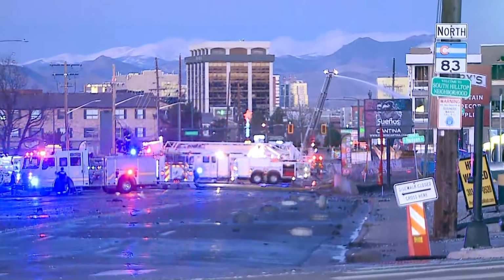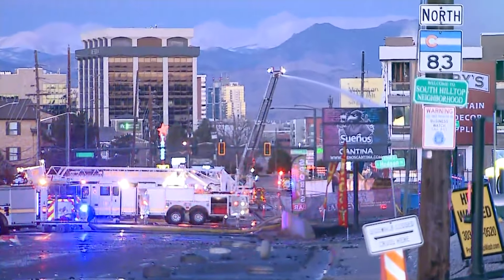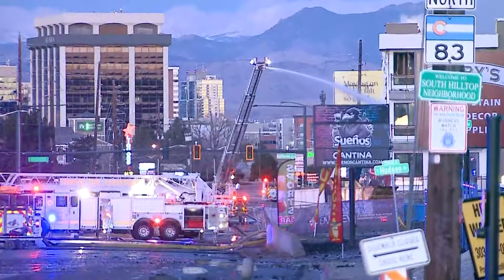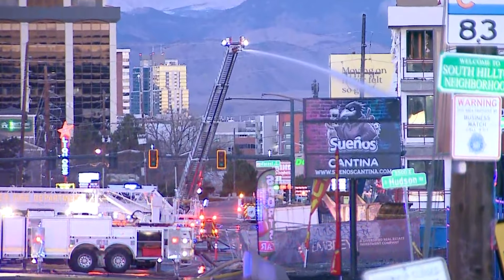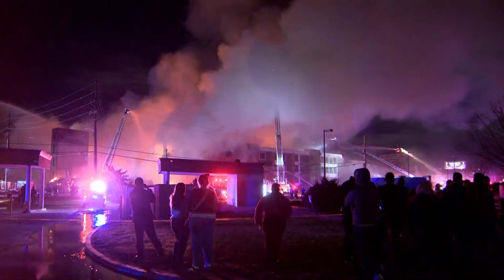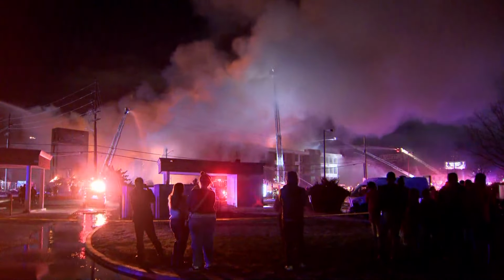They have an active ladder up, and it appears to be 2 ladders, one heading from the Leetsdale side and one heading up and over the building, hitting multiple sprays of water over the flames. Now, 12 hours ago, this area looked much different as massive flames took over the Harker Heights building near Leetsdale Drive and South Forest Street just before 7 o'clock last night.